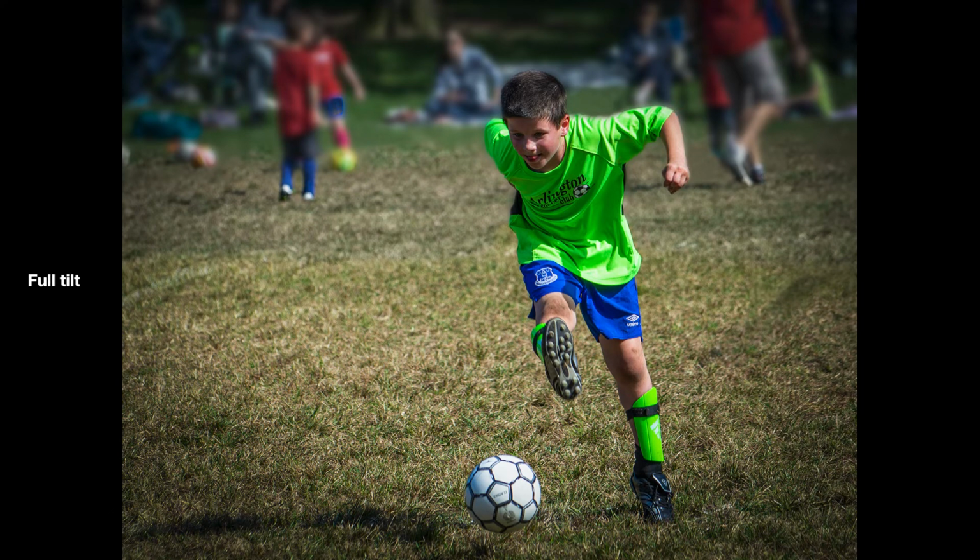I think also the vignette helps to focus the eye on the story. As a Toffee supporter, I am also glad that you chose to photograph a young boy wearing Everton shorts.